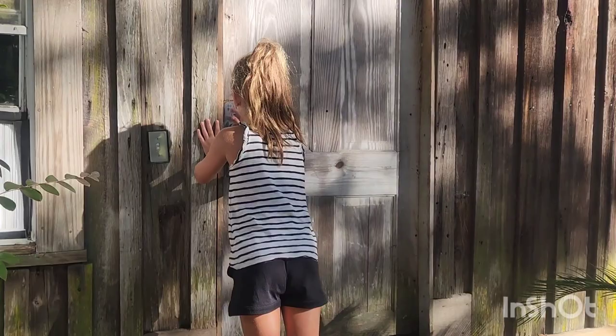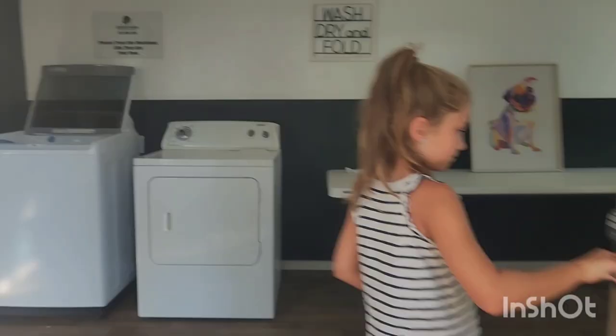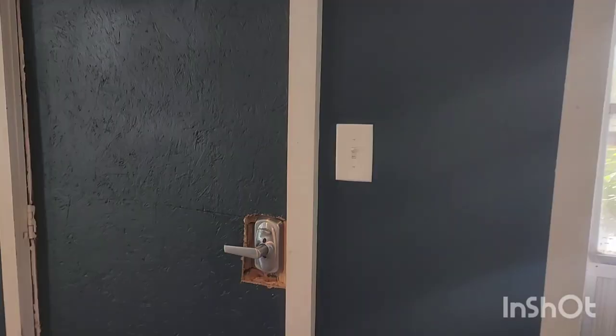Aubrey's going to open the door for us here. Turn on some lights. Alright, like I said, they have washers and dryers, two washers, two dryers, a folding table, some chairs, a TV, and it is air conditioned. So now we'll head back out to show you the rest of the campground.